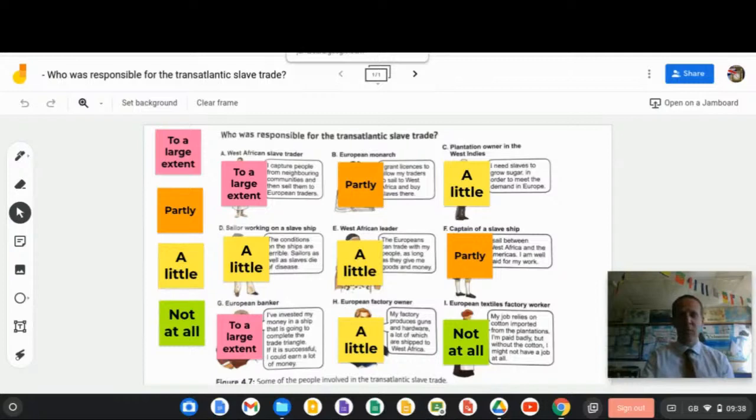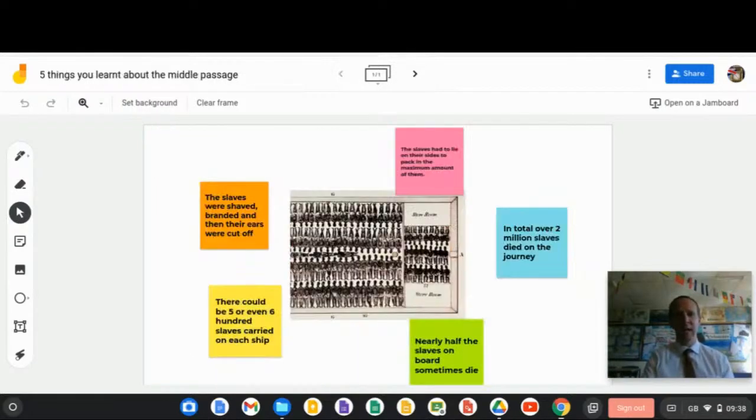It can also be used for a starter or an end task, or a task in between in the middle of a lesson. For this particular lesson, we learnt about the Middle Passage, again looking at enslaved Africans and the slave trade. I asked them to write down quickly five things they'd learnt about the Middle Passage. Again, that was quick, effective, and really easy to set up. All I had to do there was put a picture there, tell them the task, and share it on the classroom, and that was done.